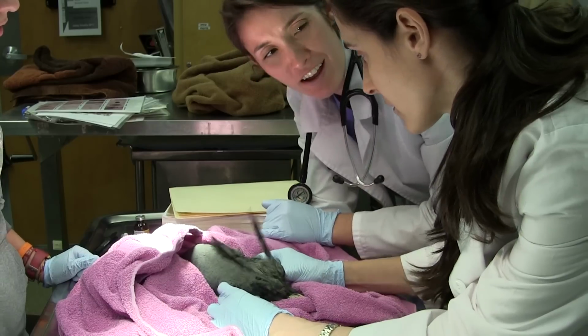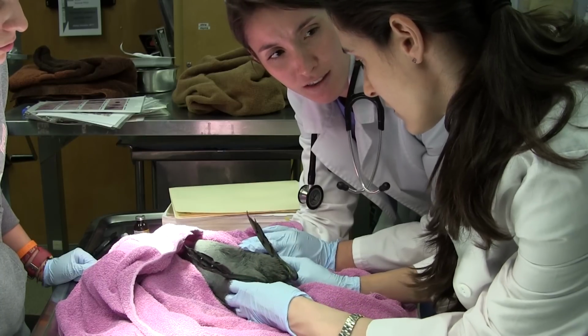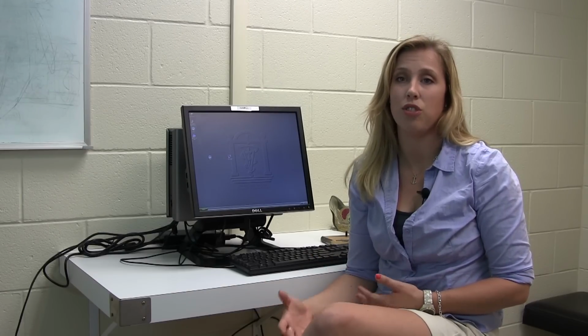It can be difficult to see wildlife come in that's severely injured, but at the same time, that's why we got into this profession and why we got into the Wildlife Treatment Crew. We want to be able to help, and we also want to learn how to become doctors, and that's a lot of what those animals do for us.